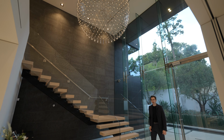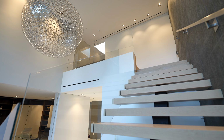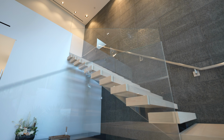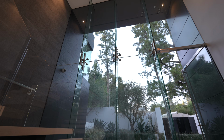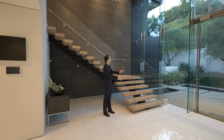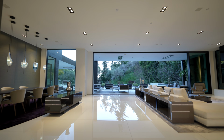Of course, on my right, you've got the floating staircase, which has the natural wooden tone details, and you've also got the glass railing extending to the top level of the property. I also love the dark tile work that they have on this back side of the wall. So much natural light comes through the entry also from this 20-plus foot glass assembly. This is so cool, so contemporary, and this home has a very open concept floor plan.